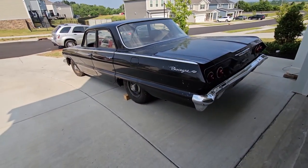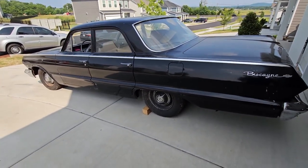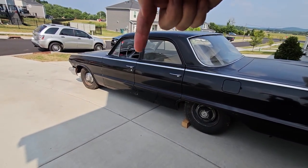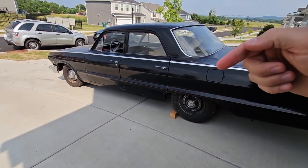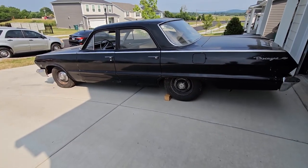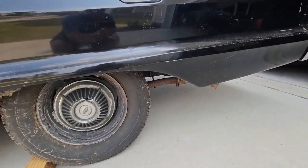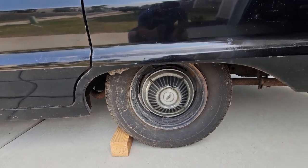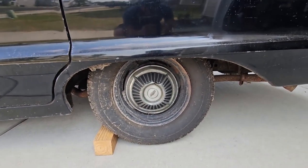All right, what we're working with here is a 1963 Chevrolet Biscayne sedan. Sedan because it's got the post right there. If it was a hardtop, there'd be no post. Biscayne is the entry level, then you have the Bel Air, and then you have the Impala. So this is a bare bones cheapo car right here. There's no rot down here, and I mean no rot over the fender well. And this is a Chicago car, which is pretty crazy. I'm curious to see what underneath it looks like.